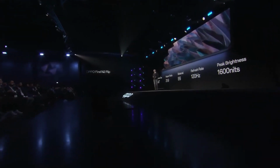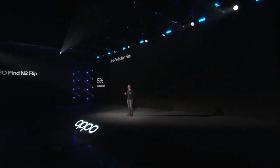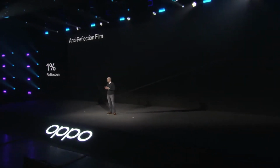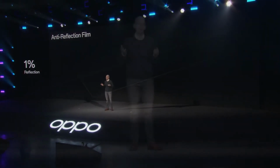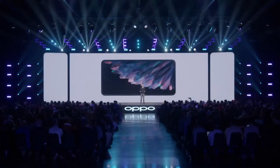So you can get the most out of it, we've developed a special anti-reflection film. This film brings reflectivity down to just 1%, which is 5 times less than what you get with other foldables. Blacks are deeper, contrasts are higher, and it's simply much easier and better to read outdoors. When you're flicking through social media or you're catching up with the latest YouTube videos, you will not only benefit from the great display as such. You will also appreciate the very minimal crease, which otherwise is always a huge topic for foldables.